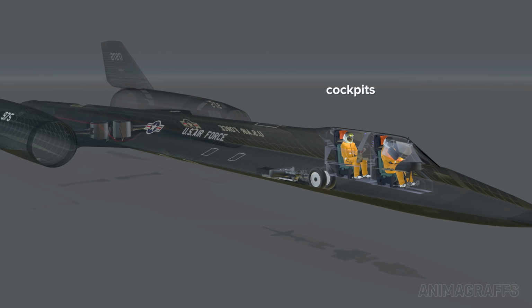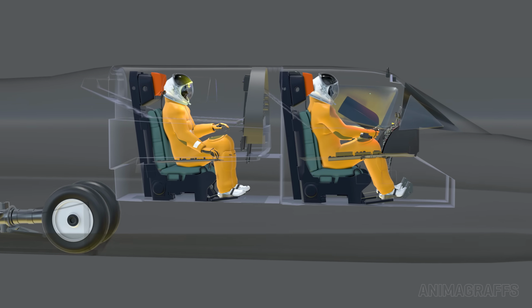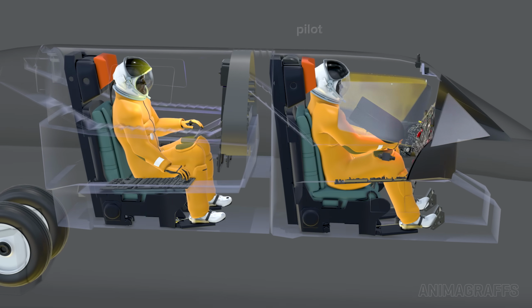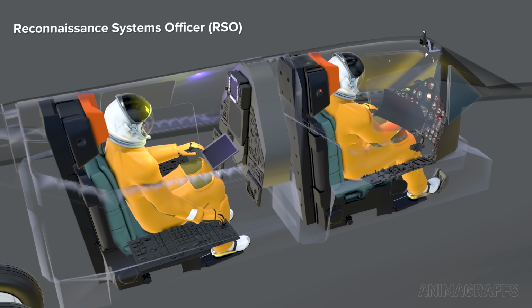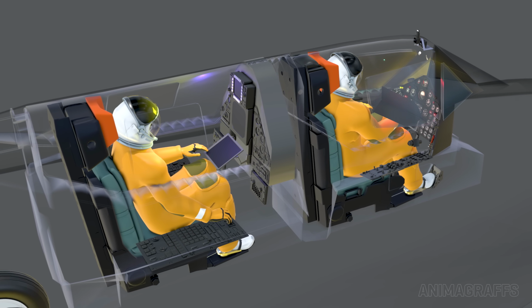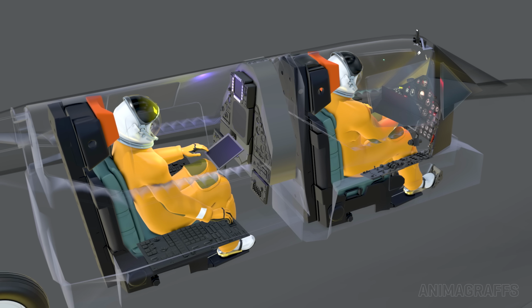Now let's head to the front of the plane for a look inside the Blackbird's dual cockpits. The pilot sits in the forward cockpit to fly the plane among other duties, with the Reconnaissance Systems Officer, or RSO, in the rear cockpit to run onboard equipment and direct navigation along the mission flight path.